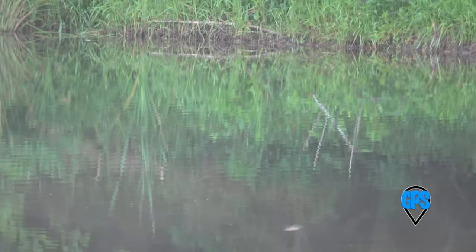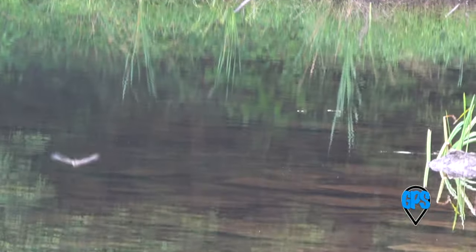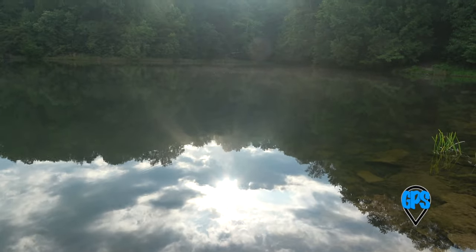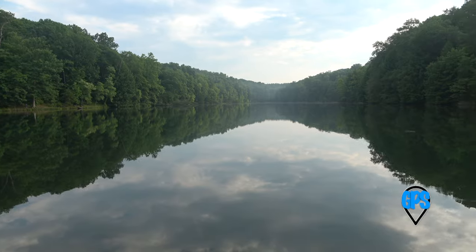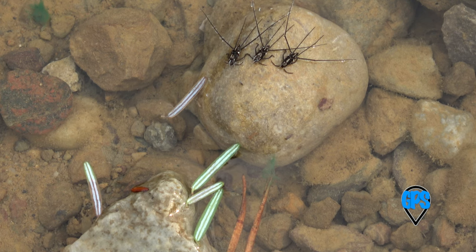Dragonflies are buzzing back and forth by the edge. One is very large and is flying a straight out and back path. As much as I try, he's tough to get on camera. I can forget getting him in focus. Clearly, National Geographic isn't calling me anytime soon. These little guys, whatever they are, are at least easier to see.